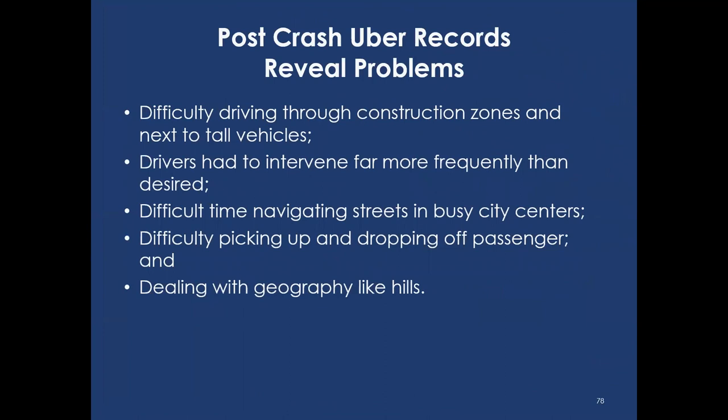Some of the problems that the designers of these systems have encountered that they unbelievably did not anticipate during the design process would be not detecting construction zones, or situations where the driver had to intervene with a fully automated system too frequently, or that there was too much traffic or too many occupants. There was difficulty in picking up or dropping off drivers from full automation and dealing with difficult problems like geography, like hills, where the system does not pick up a hill.